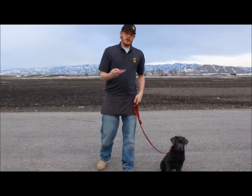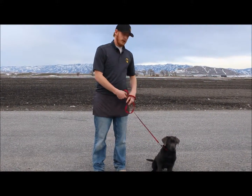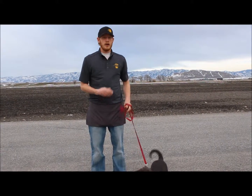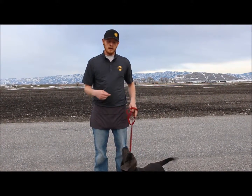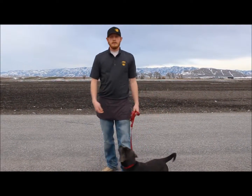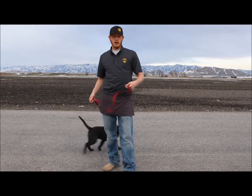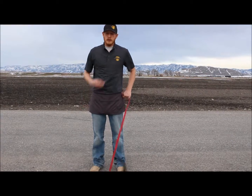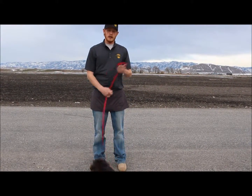So with our walks, we take them on two types of walks. The first would be an off-leash or a long-lead walk. That's just a walk for him to be a dog, to where he can run and play and sniff. And so for the first little bit, I would keep him on just a long lead, and I would call him back every minute or two, making sure that he's responding and he's checking in.